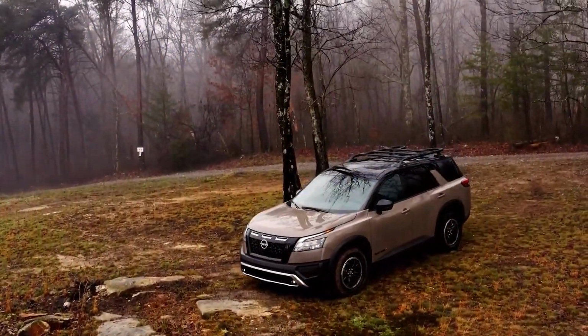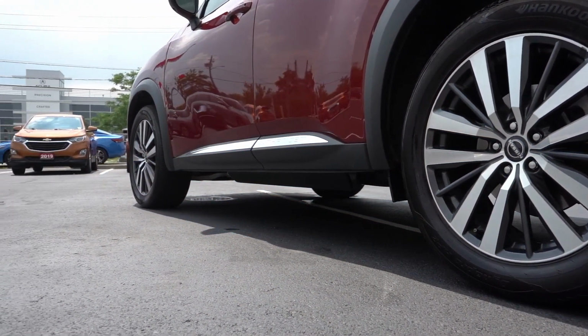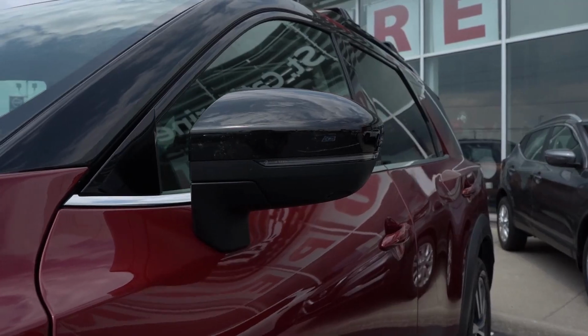In the US, sales of Nissan Pathfinder crossovers in Rock Creek modification will begin in summer 2022. Prices for the cars are not yet announced.